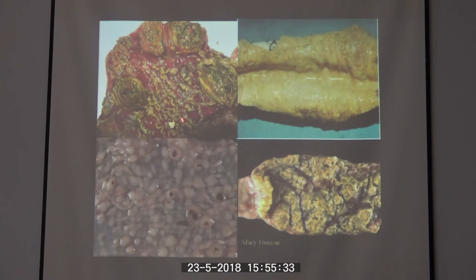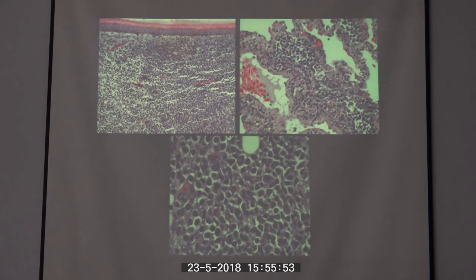Showing not only the ulcerated pseudomembranous surfaces, but also these nodular patterns of the neoplastic infiltrate throughout the gut, throughout the stomach, marked thickening of the mucosa in this location, and extensive pseudomembrane formation in areas of ulceration. This is a skin tumor.